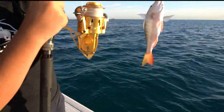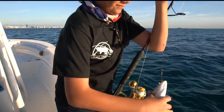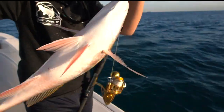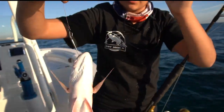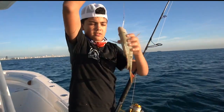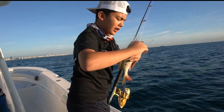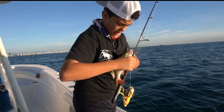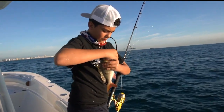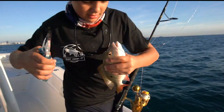All right guys, we got a nice mutton. Look at this guy. This guy has been eating it up. Dude, let me tell you, this rig, I tied 80 pound leader to just a little strip of wire. This rig is amazing. You know what I've noticed? Mutton don't have as much teeth as snapper. Their teeth are a little bit different. They don't have sharp teeth. Can I get the pliers?